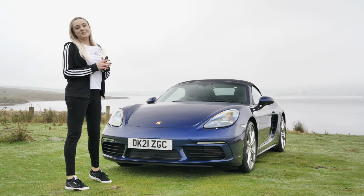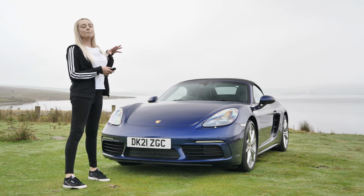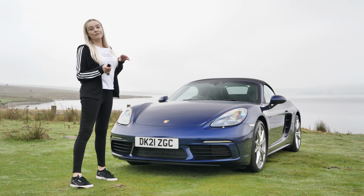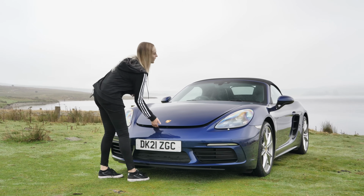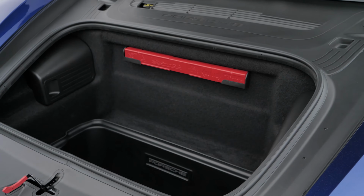If you think that the Boxster might not offer a lot of storage space, then you'll be pleasantly surprised. Thanks to the mid-engine placement in the vehicle, it offers up extra room at the front and the rear of the car. So we've actually got 2 boots in the Boxster. Let me show you the first one. It's actually really deep, so you can fit loads in there.